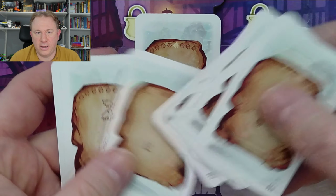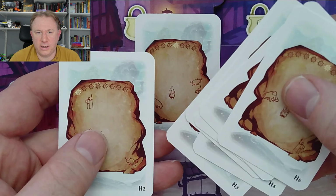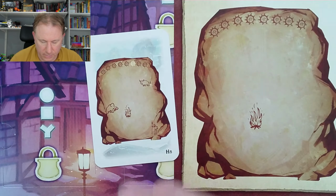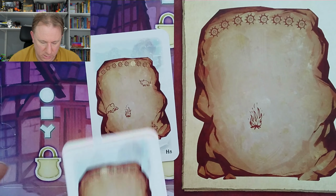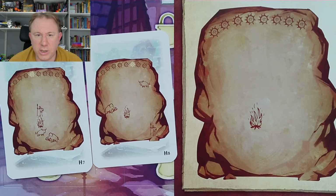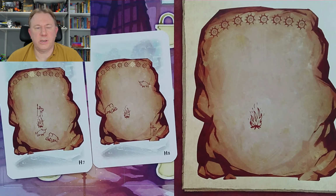Oh, wow. Okay. So each of them has a sun lit up. So let's find that bit of paper from the room, and different objects in the room, perhaps. So, for example, that's H7 and H8. I could obviously order these cards by the order of the sun.